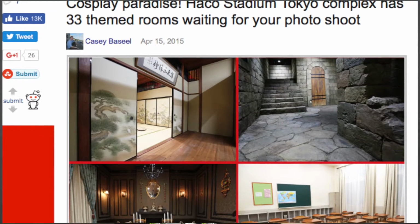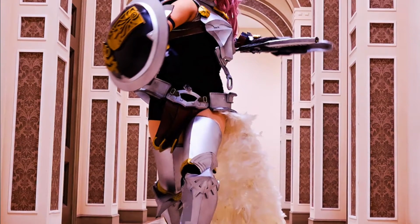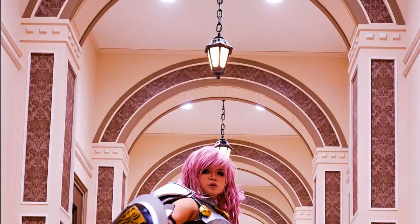Now, many of you may have heard of Hacostadium. It made a big splash when it opened back in 2014 as this huge playground for cosplayers, and it is. It's a huge playground for cosplayers. So many different sets, so many unique sets.